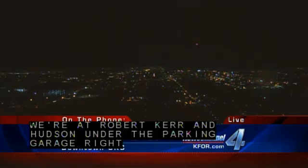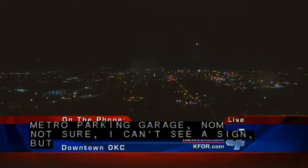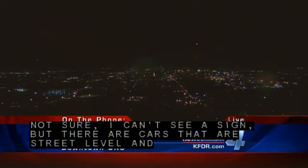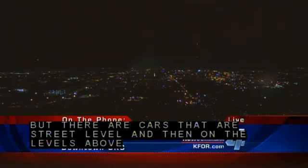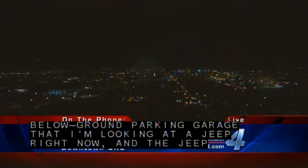Hey, Meg. Well, we are downtown Oklahoma City negotiating downtown streets. We're at Robert Kerr and Hudson. There's a parking garage right there. I believe it's the Metro parking garage. I'm not sure, I can't see the sign. But there are cars that are street level, and then the levels above ground are fine. They haven't been touched by the water up here. But there's a below ground parking garage, and I'm looking at a Jeep right now, and this Jeep is nearly completely submerged. I would say there's standing flood water, probably almost to the windows. The water is just swallowing the Jeep.